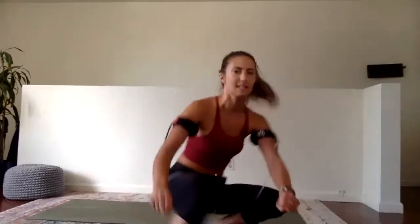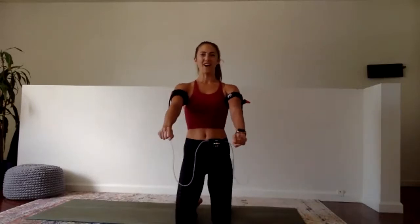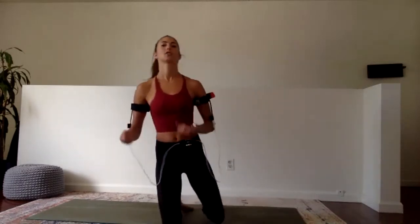Good, last 10 seconds. Firework explosions with those fingers. Out, out, out. 6, 5, 4, 3, 2, and 1. Good, shake it out. Okay, so we've done the sideline tricep press before.